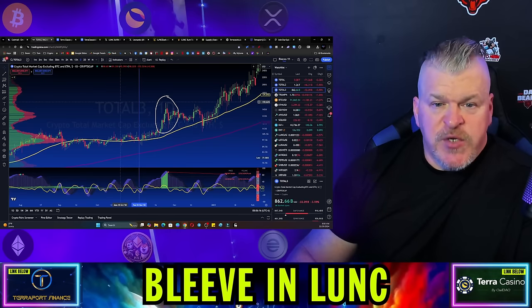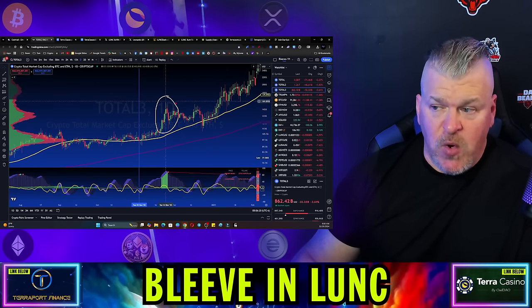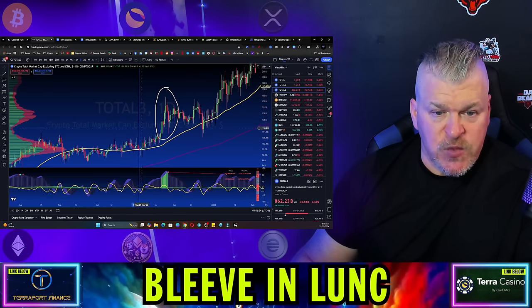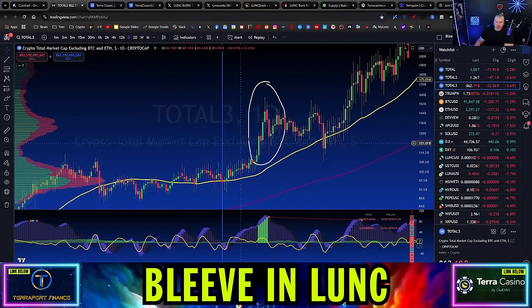All right, guys, the chart I'm showing you right now is the crypto total market cap, excluding Bitcoin and Ethereum. And you can see this right here. This blue line is where the election was held. You can barely see it, but it's there. Let's get you a better angle. You can see that blue line right there.